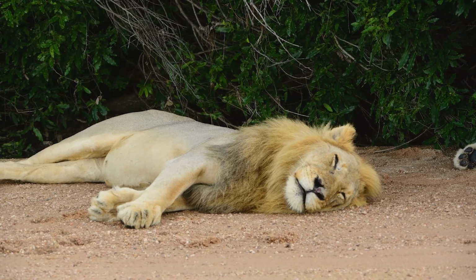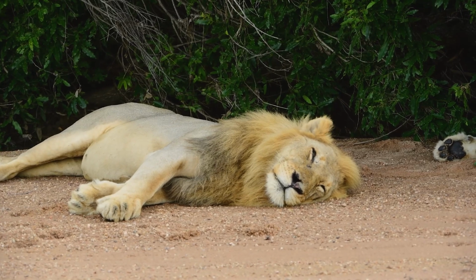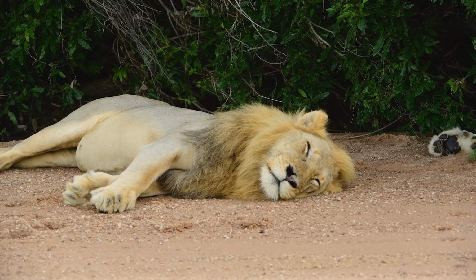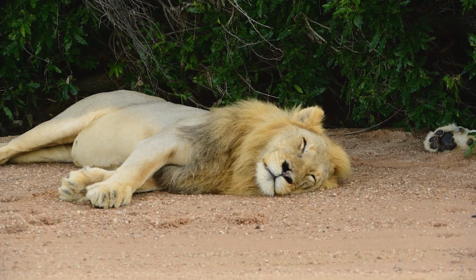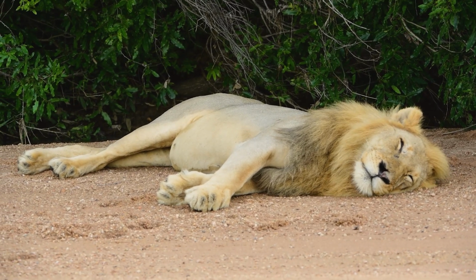Right, well, he sat up for all of 38 seconds. I got some photographs, tried to film, and he did what lions do. Fell over, basically falling asleep mid-air. Nice to see him nonetheless, though. Looking nice and full, happy.